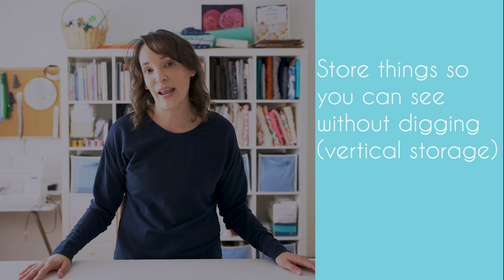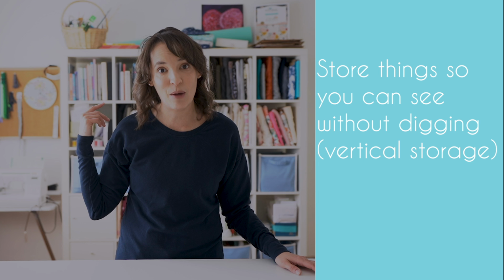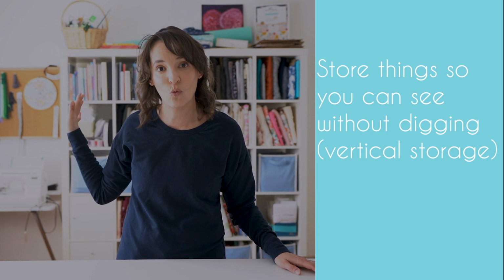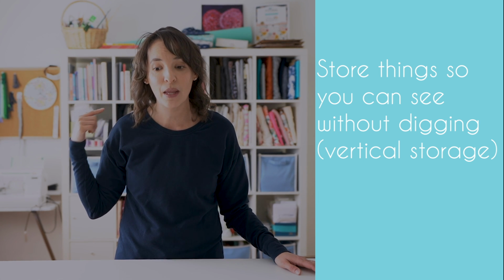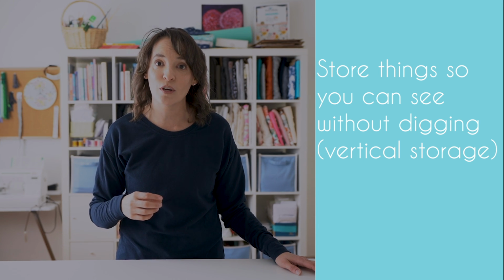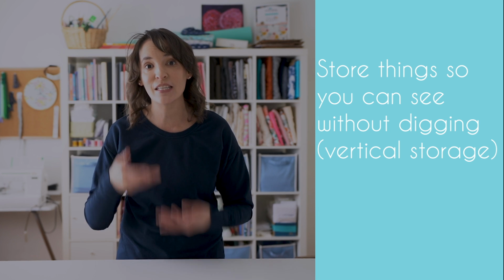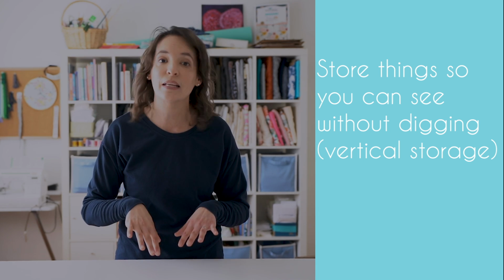The final principle is when I put things back, as much as possible, I want to store things in a way that I can see everything I have. You can look behind me and see I already apply that to my fabric and zippers and things that are hanging on the wall or shelved behind me. But within those bins, I want to make sure that I've organized the things I'm storing in them vertically so that I can pull it out and see what I have without having to dig through piles within the bins. So those are going to be the principles I'm following.